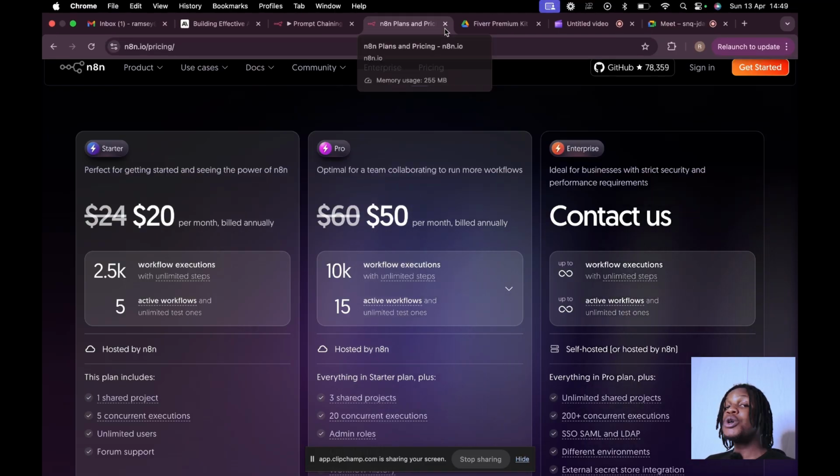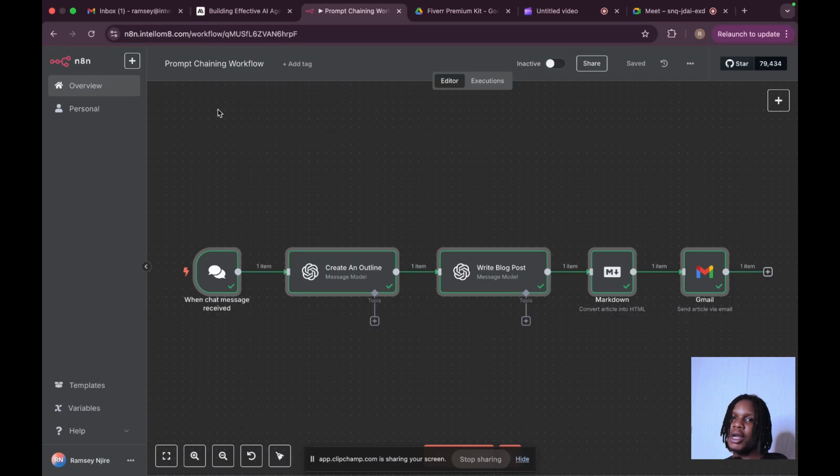You can also install it. There's self-hosted n8n, which is what makes it really popular, because if you can put it on a server, you have your own instance working on an infinite number of workflows. That's actually what I'm running right now, my community version.